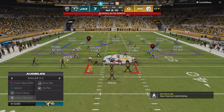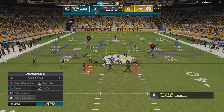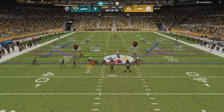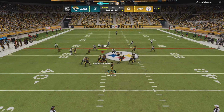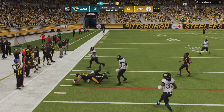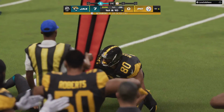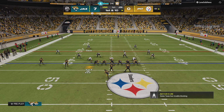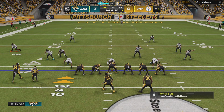A big hitter to start the drive has him up near midfield here for 1st and 10. Now it's Trubisky. Now a short pass pulled in by Washington. And taking it across midfield and just shy of the 40. Back-to-back good plays have him on the move on 1st down.